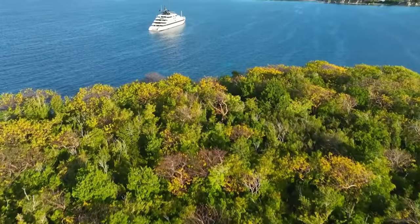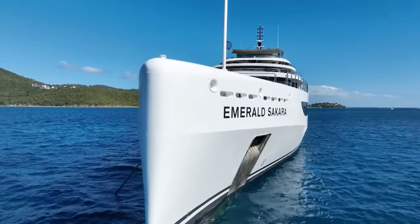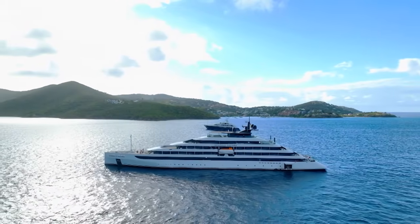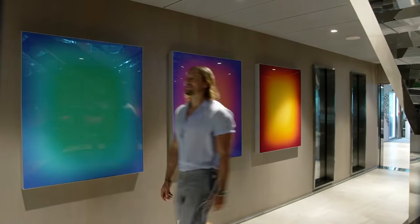Welcome back to the archipelago of islands that is the Caribbean. Off ship, the scenery has been nothing short of spectacular. But our surroundings on board are almost as impressive.